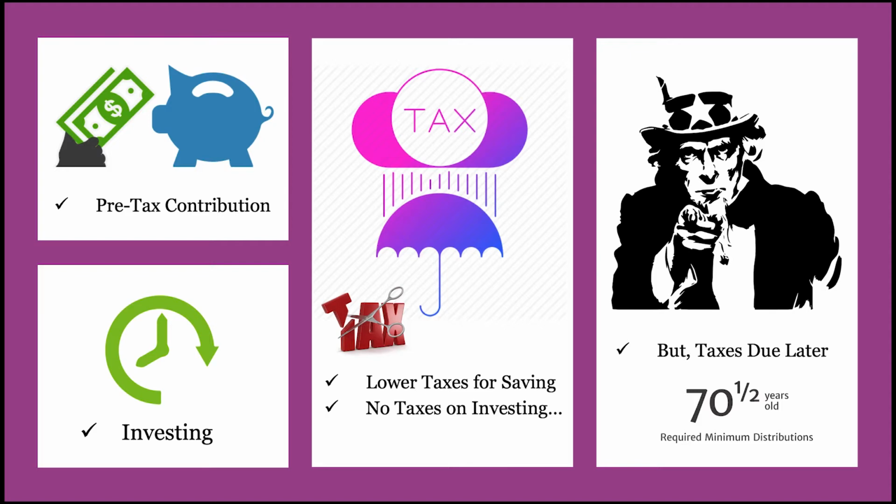And the benefit of that, of course, is that you have tax savings right off the bat during your working years. You're lowering your tax bill. You're diverting some of the money you could spend on other things, and you're putting it into an IRA or a 401k or a 403b, 457 plan. These are all synonymous things. And you get to invest that money, and the government's just waiting in the wings for the eventual time period where you draw money out of it. And at that point, the government gets their tax revenue. Okay? So taxes are due later.